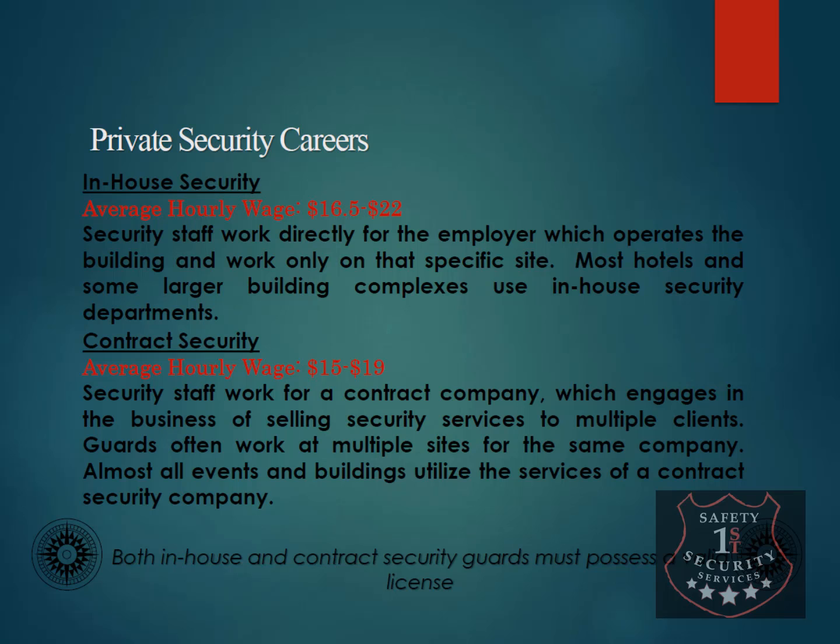Contract security, average hourly wage $15 to $19. Security staff work for a contract company which engages in the business of selling security services to multiple clients. Guards often work at multiple sites for the same company. Almost all events and buildings utilize the services of a contract security company.